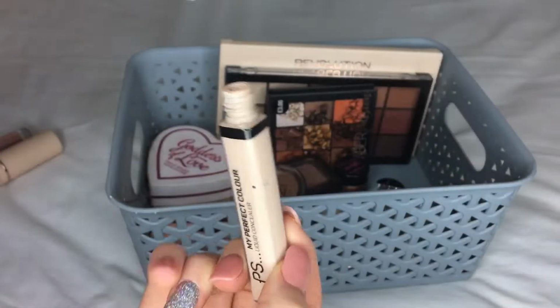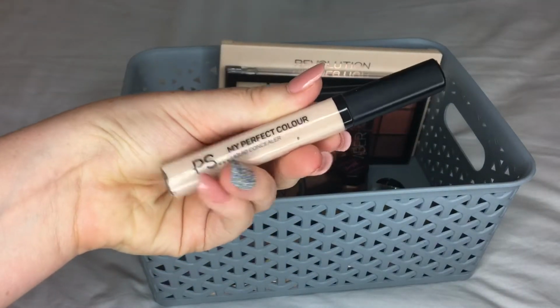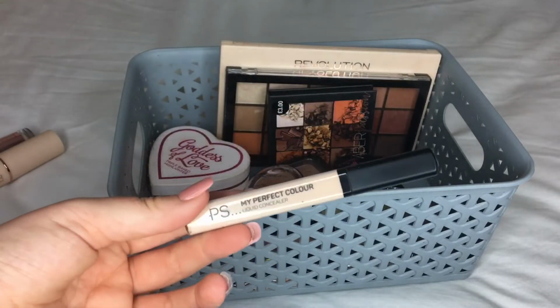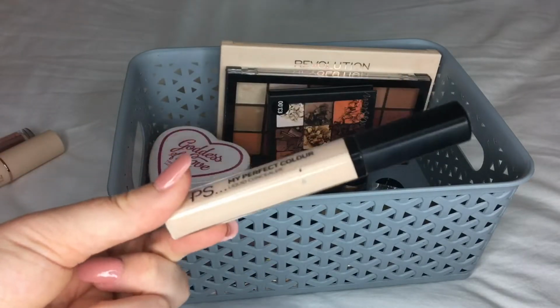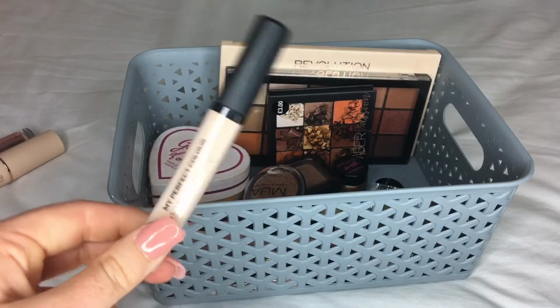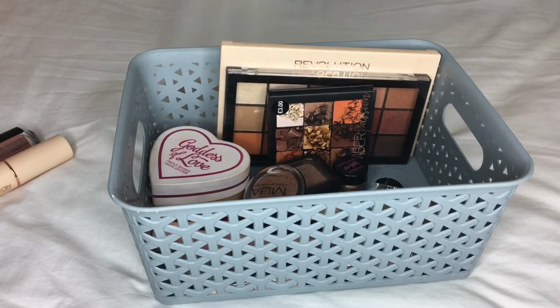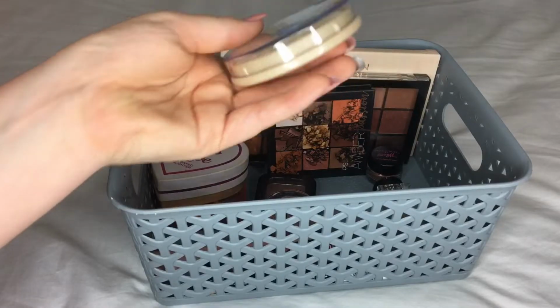I just love it, and the consistency is amazing. The coverage is crazy for a Primark concealer. It's definitely the best Primark concealer I've ever tried. Mine's in the shade Porcelain. Always go for the lightest shades, and for a Primark concealer, they had a lot of shades as well. I think they had like 11 or 12 different shades. So yeah, I definitely recommend that because it's such a lovely under eye concealer, and the rest of your face concealer.